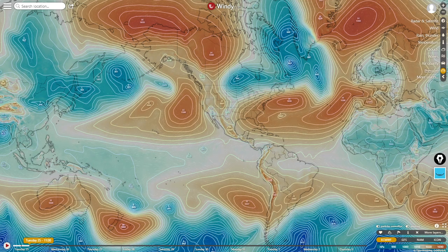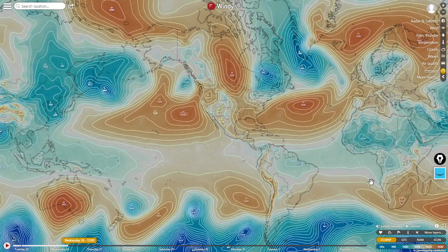Next, looking at pressure cells here. Here are pressure cells. According to windy.com, we're going to advance this into the Euro forecast. There's the Euro forecast for pressure at 1 p.m. Eastern Daylight Time tomorrow.